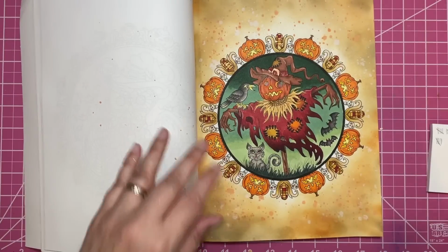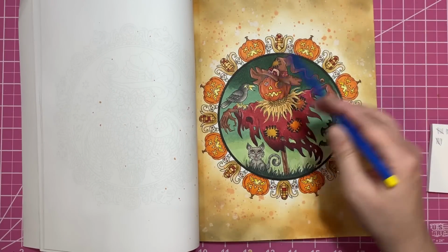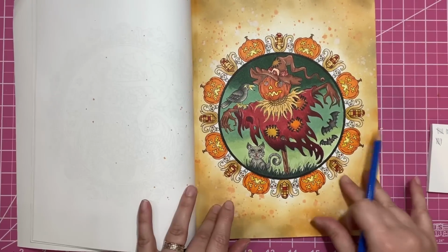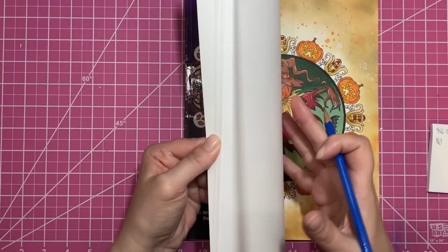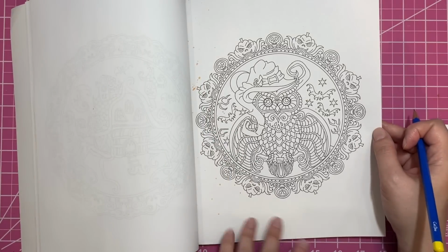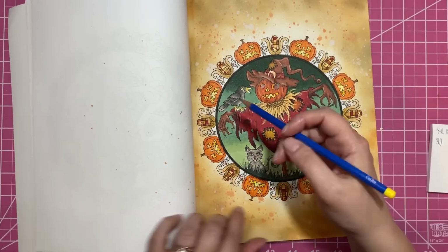Ooh, this one has lots of pumpkins. Look at all those pumpkins. All right. And this one, again, was really fun. I really enjoyed doing the outside of this with some distress ink and then flicking some ink on there. And I did get it on the opposite page. So this whole page, I'm going to have to do something with the background on that, but not that big of a deal. Okay, so we'll start here.